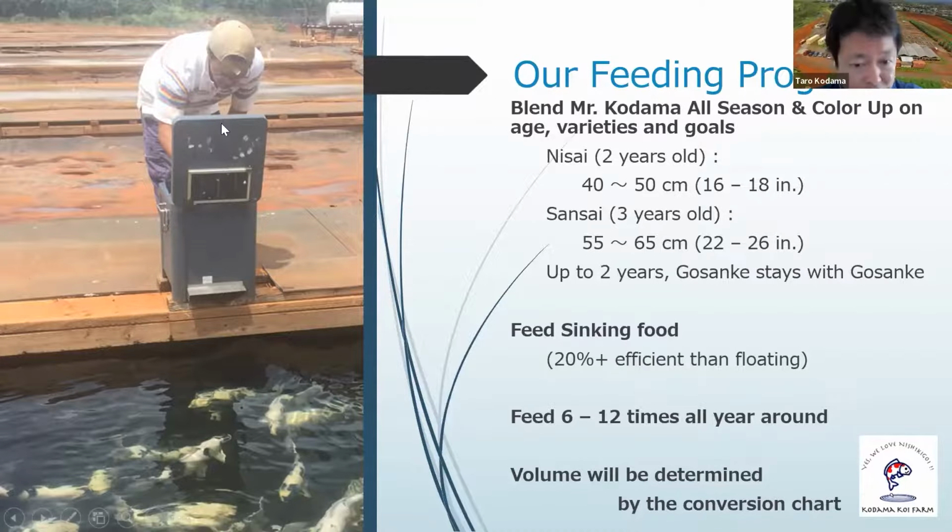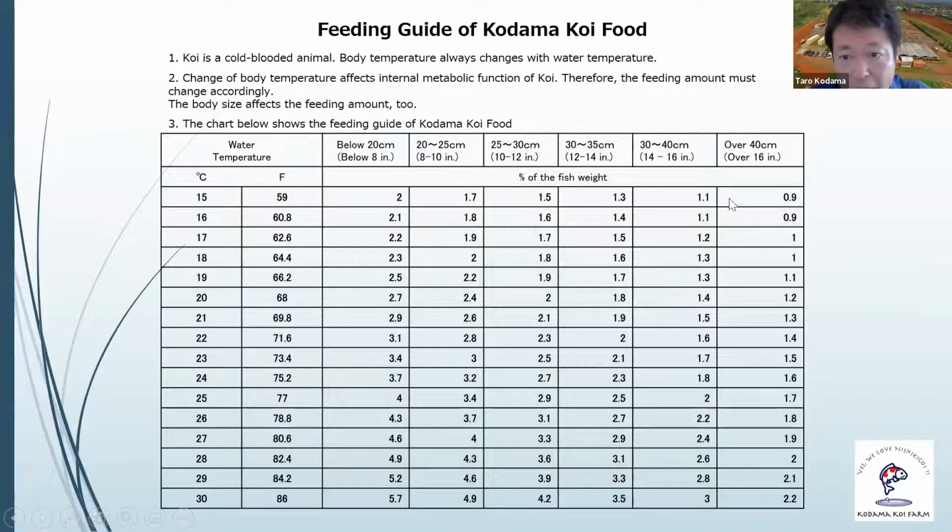And the volume is also very, very important, how much to feed. Like I said, they cannot store the food, so we have to feed as many times as possible, but how are we gonna decide how many pounds to feed? For that purpose, we do have a chart. You can see this is the water temperature on the left, and on the top, these are the sizes. For example, if we have over 40 centimeters, over 16 inches, and the water temperature is 59 degrees, that means 0.9, so 0.9% of the koi weight. That's how we can determine how much to feed.